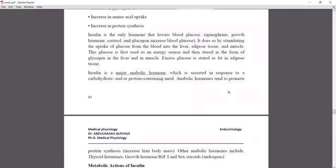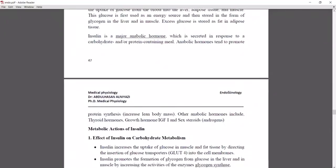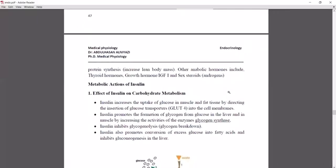Insulin is a major anabolic hormone which is secreted in response to carbohydrate and or protein containing meals. Anabolic hormones tend to promote protein synthesis and increase lean body mass. Other anabolic hormones include thyroid hormone, growth hormone or insulin-like growth factor, and sex hormones.